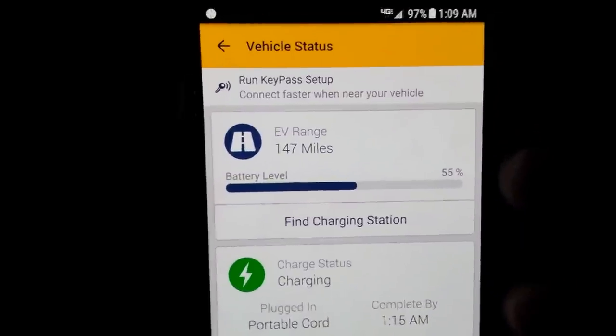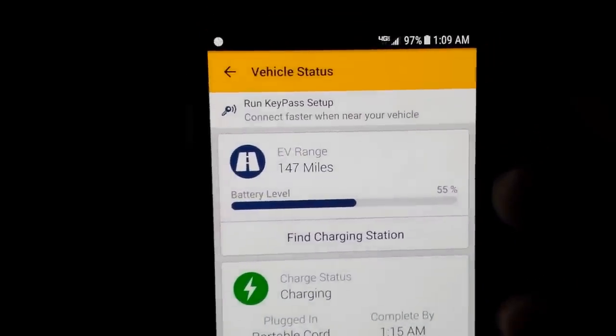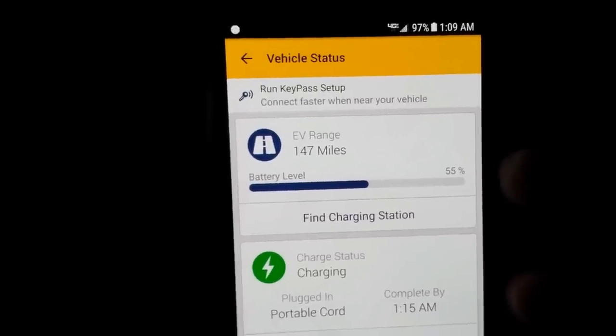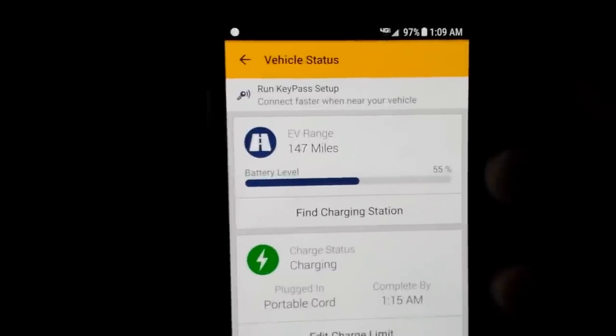It is 1 o'clock in the morning. We both woke up, Rebecca and I, so we thought we'd go ahead and hit the road. I just checked the app here. Let's see if I can focus. There we go. We have 147 miles that we can do, 55% of a charge, and we only need to drive about 90 miles. So we figured, you know what, we're going to take that and go.